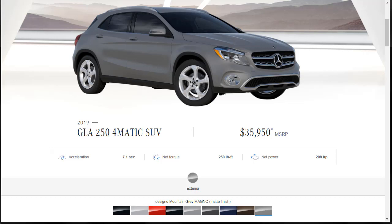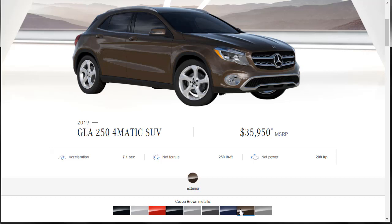But this is a special color. It's called Mountain Gray Magno, and it's a matte finish. It has no shine to it. Then we have a Cocoa Brown Metallic. That does have a shine. There's a Lunar Blue Metallic. Then here's the Mountain Gray as a metallic. So it comes as a matte and then as a metallic.